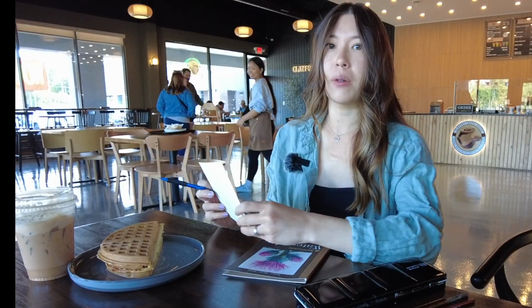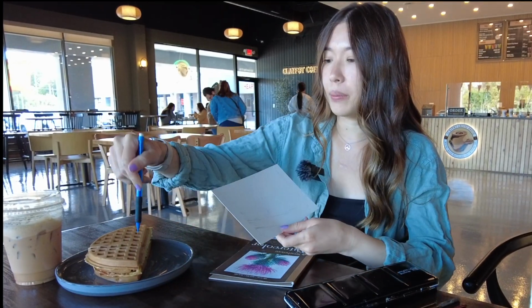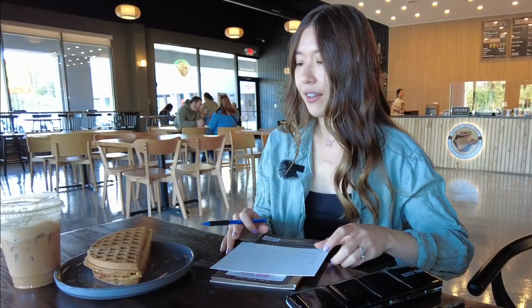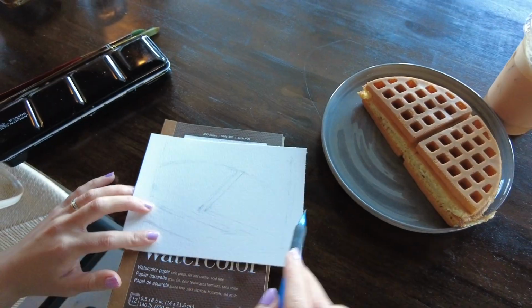If they're on a round plate, I like to have it go off the page a little bit. I'm starting to paint the edge of the waffle and I'm leaving the side of it off. One, it helps me not worry about making it too symmetrical, but also I think it makes you feel like you're there a little bit more when it's not so symmetrical on the page, if that makes sense. So I like to make it go off the page a little bit and give it a little bit of a homey feel.